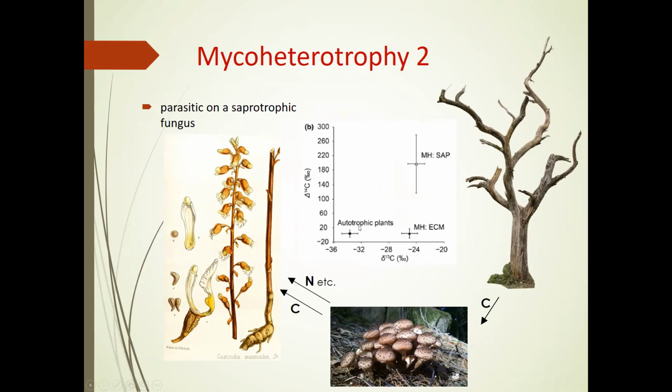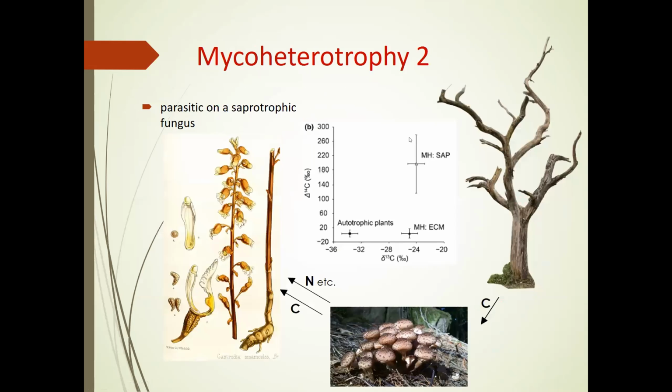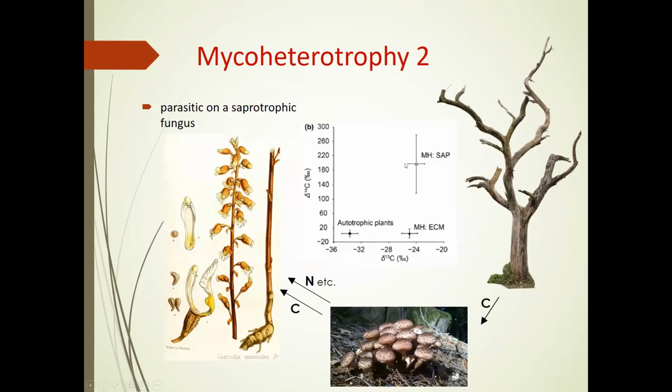And the carbon they've stolen has been recently fixed. So this is the standard story that we had up until the chap looked at these orchid genera here and discovered some weird mycorrhizal associates, which in fact turned out to be saprophytic fungi. And if you look at those, they plot up here. So in other words, these fungi have got elevated levels of carbon-14. And those elevated levels of carbon-14 have been stolen by the plants which are parasitizing them.